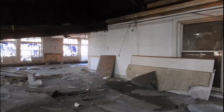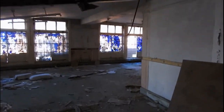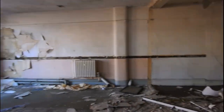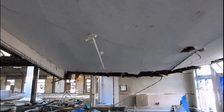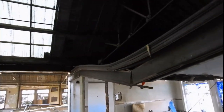Ooh, that looks bad. Looks like it's about to fall down, dodgy ceiling, but have a quick nosy anyway, see what's around the corner. Bit of a kitchen. But that is seriously bad, that's going to fall at any point. I shouldn't have really gone underneath there.